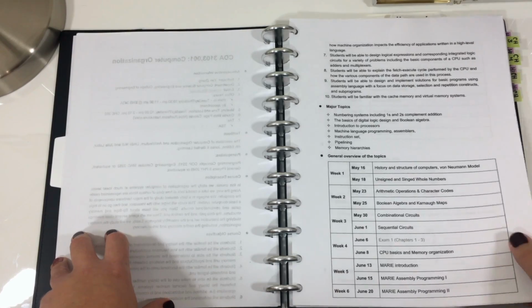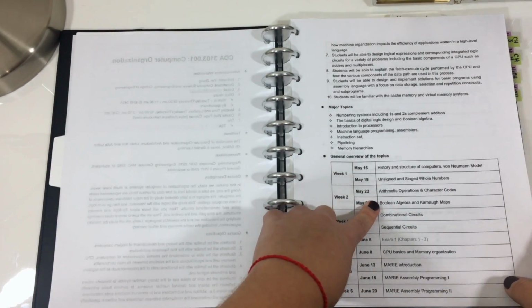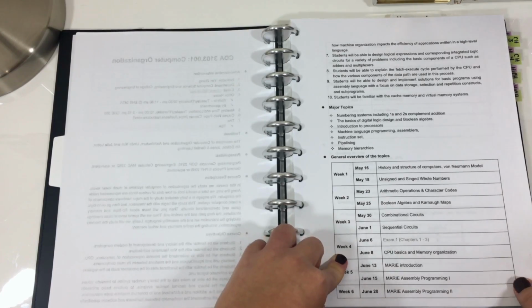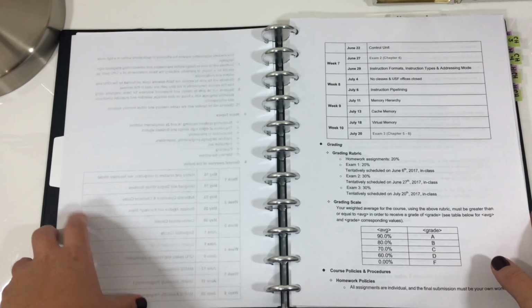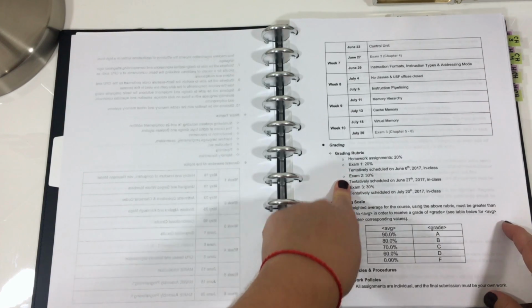The other reason why I like to have the syllabus in the front of the notebook is because it has important dates. It tells you the timetable of how the class is structured, when assignments are going to be due, and when to expect exams. So I like to have that. I always like to have access to that so that I can always reference and plan my days and my weeks accordingly. And then the most important part is the grading rubric.